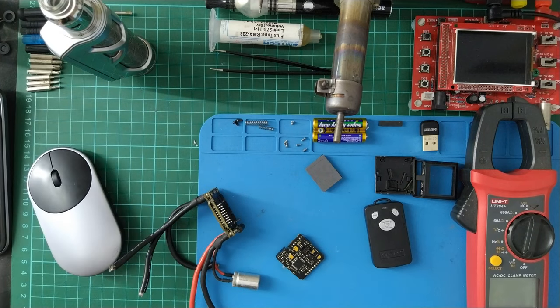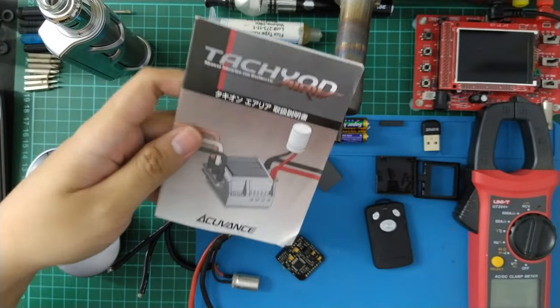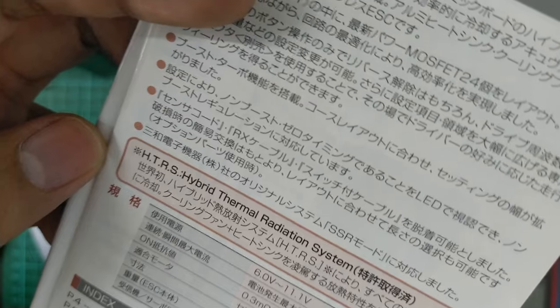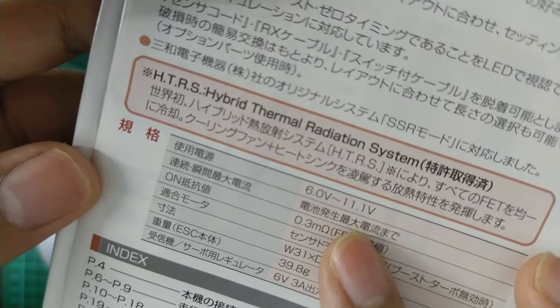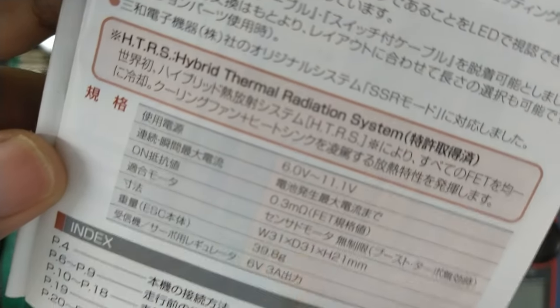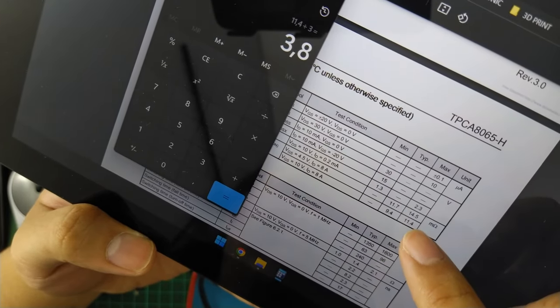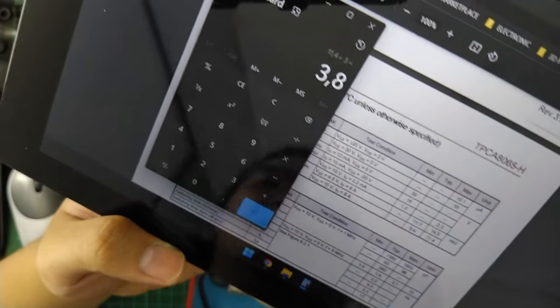Now let's see the manual book. It's a nice Japanese manual book. Now I know the HTRS means hybrid thermal radiation system. Oh, it's scary. The maximum input voltage is about 11 volt. Maybe because of the capacitor max voltage. And the on resistance is about 0.3 milliohm. Why different? It's like a Chinese product. If we calculate the maximum on resistance from the datasheet, still we only have 3.8 milliohm, not 3 milliohm like the book said.